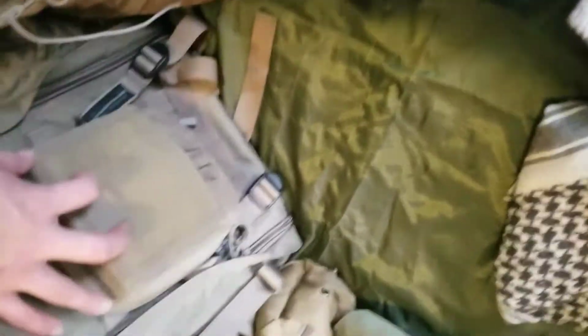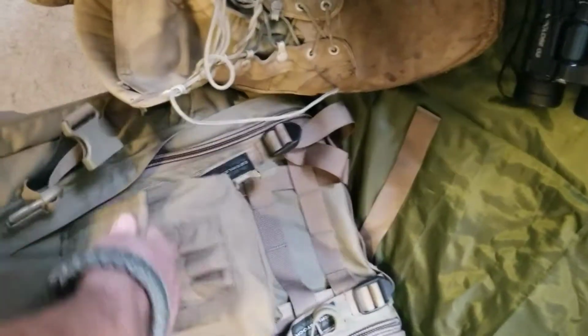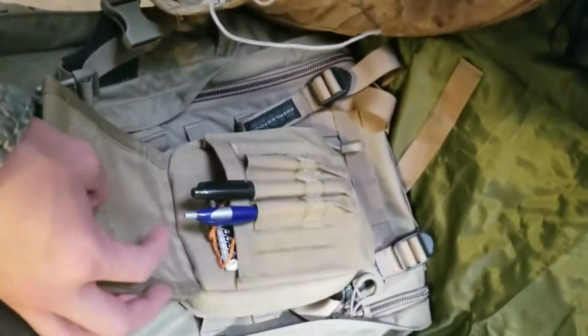Attached to this, I have my map reading kit: pens, compass, protractors, everything inside, right there.